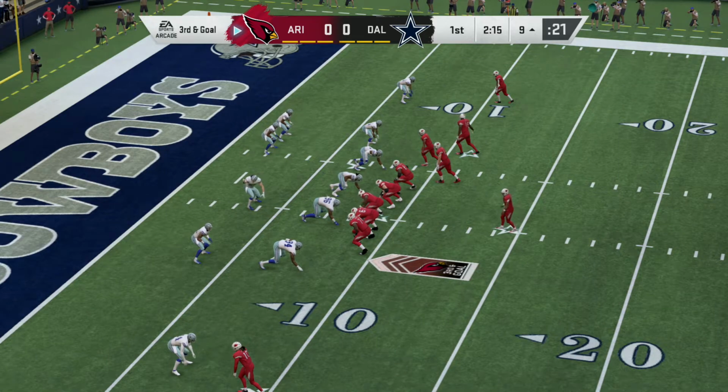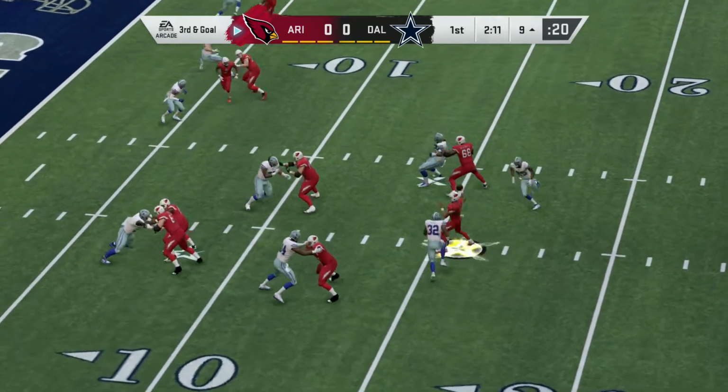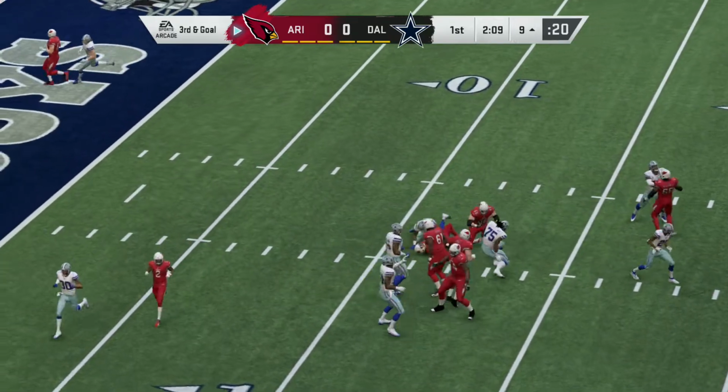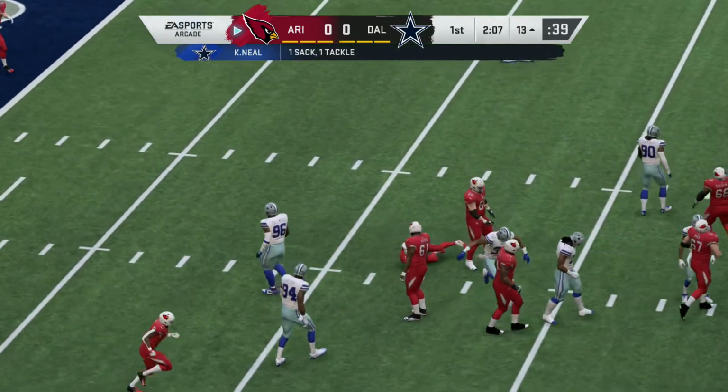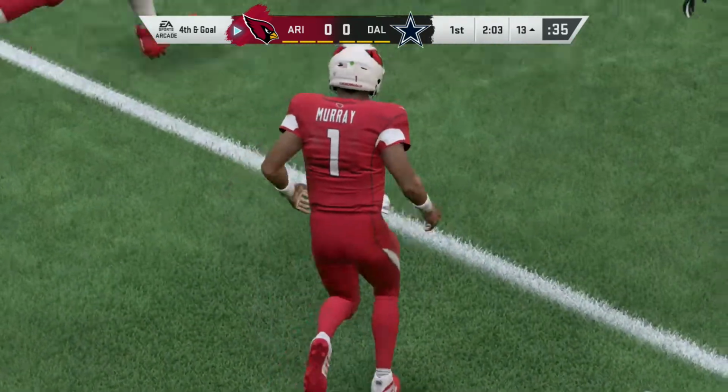Defensively, they're in a prime spot. And I think the defensive guys are probably expressing themselves to them as well. I wouldn't run it here. And he's going to go down. Sacked back at the 13-yard line. Keanu Neal with a safety blitz for the sack.